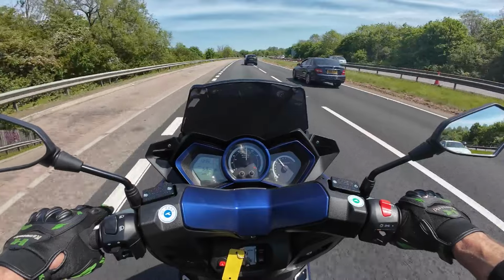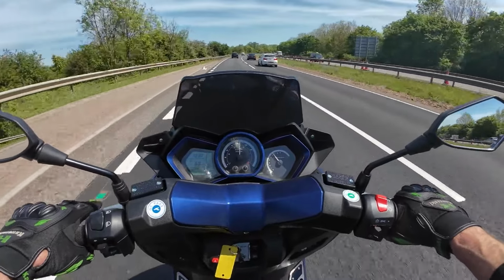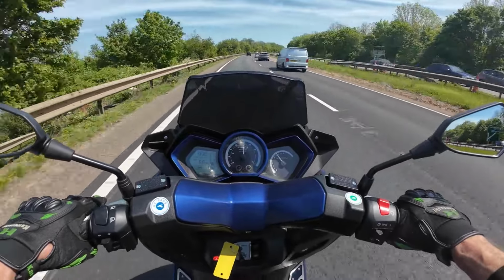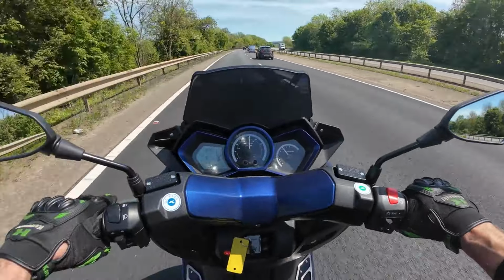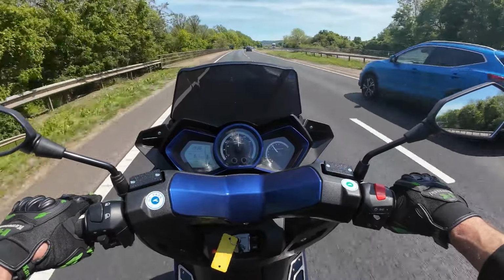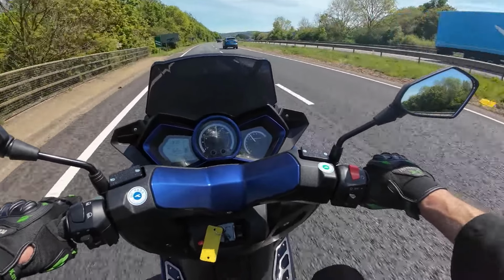Now if you do come off a bike, the first thing you're going to do is try and put your hands down. It is a human reaction, to put your hands out and try and protect yourself. What I would say is get yourself a decent pair of gloves, and you want some that have a decent amount of pad protection and palm protection.